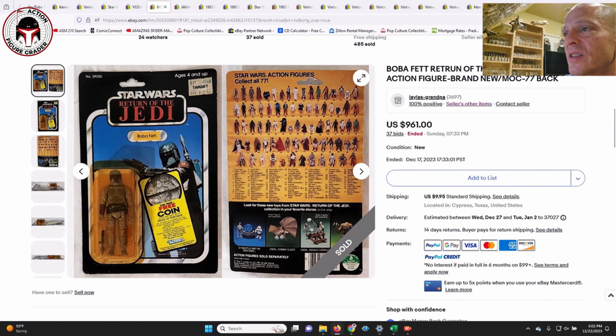Same seller also had this very heavily yellowed Boba Fett 77A with the coin offer on the front. This is probably like a 75 grade at best. This one sold for $961, and we've got another Boba Fett a little bit later on that LJ's Card Shop sold, I believe, that we'll take a look at.